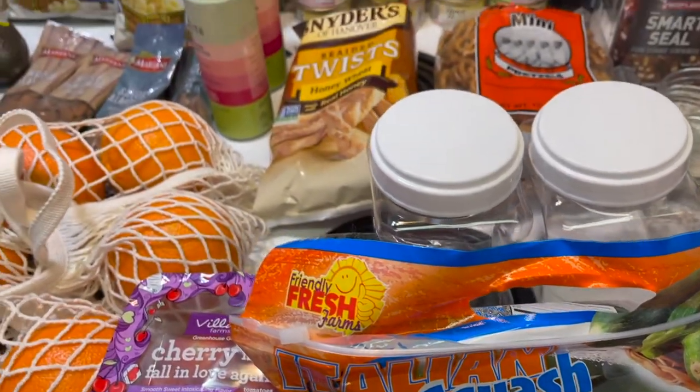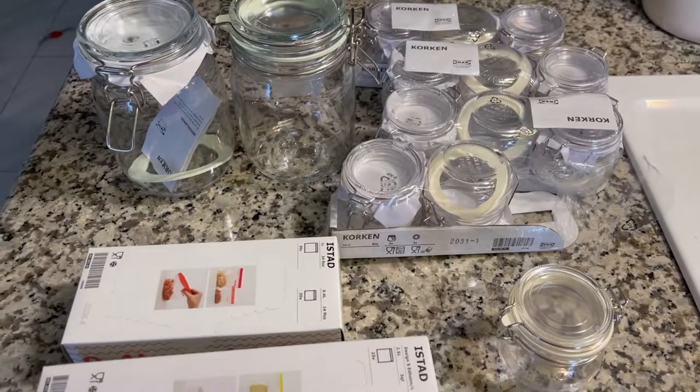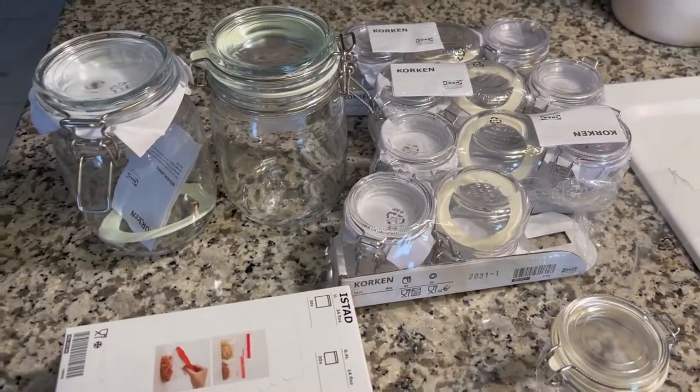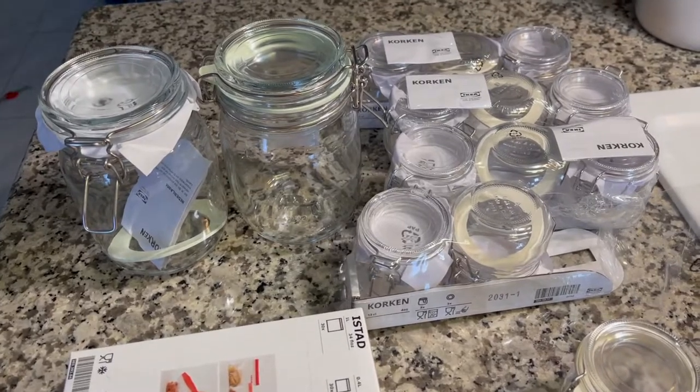And that is all. All right, y'all, so I just wanted to show these few organizational things that I got from IKEA.